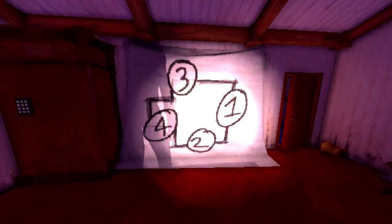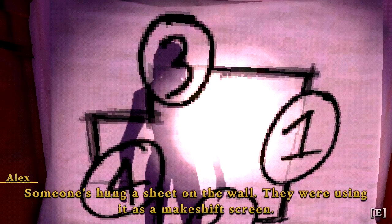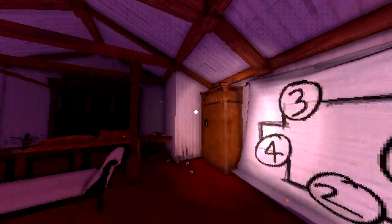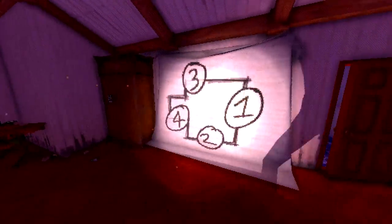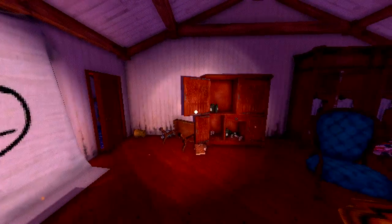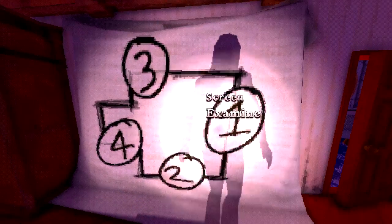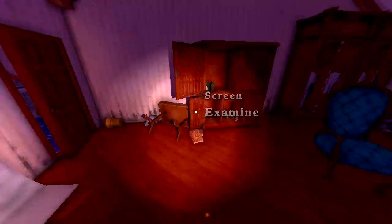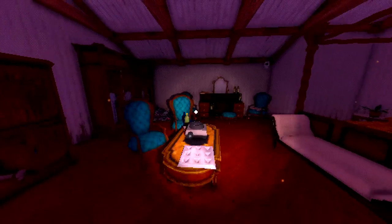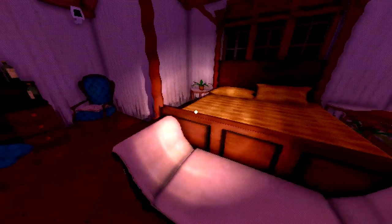Alright. Okay. Someone's hung a sheet on the wall. They were using it as a makeshift screen. That's the floor plan of this room, isn't it? So, 4... 3... Oh. That's where I've seen all those little scribbles. Those little diagrams. So 1 is that, isn't it? And then 2's behind me. 3, it seems, is that one, and then 4's the one under the table?